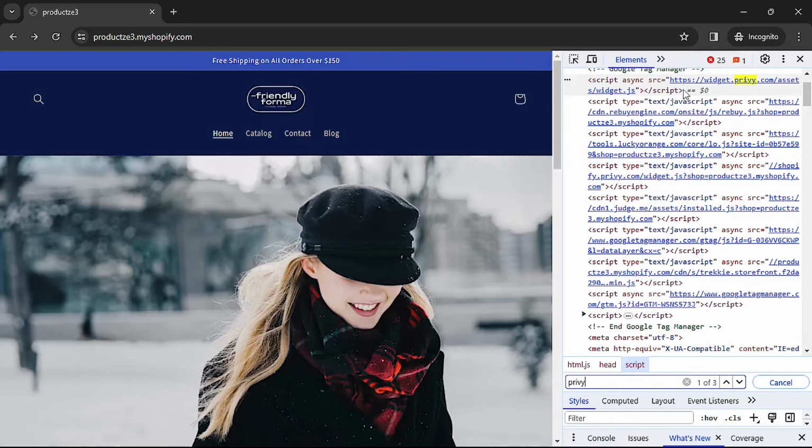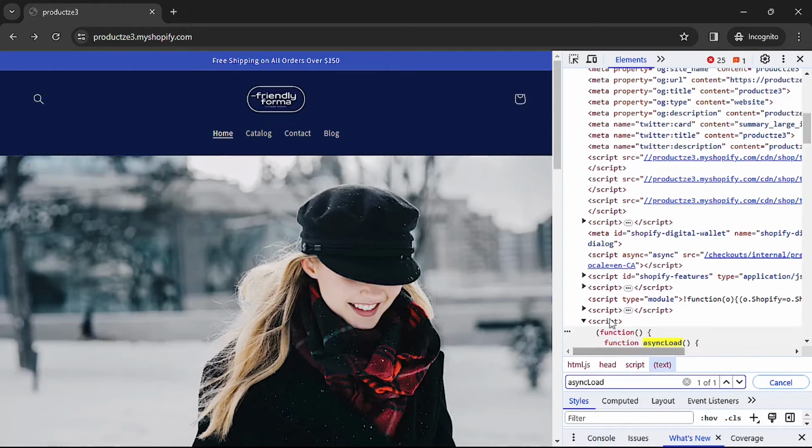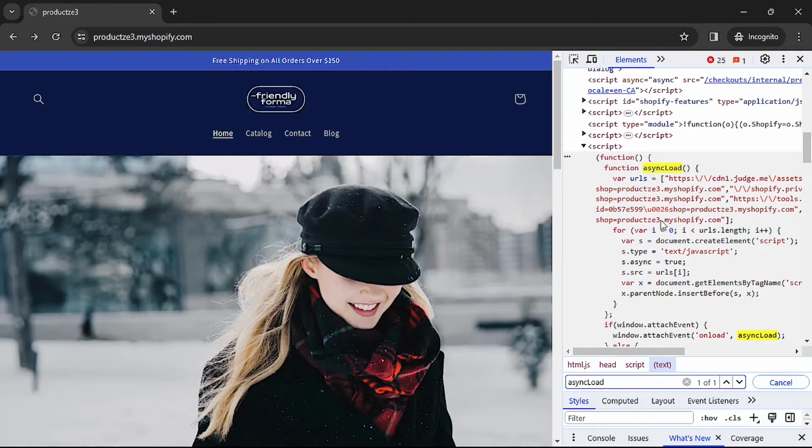And its script is right here. And now, to prevent Shopify from injecting the app scripts when the site first loads, let's search for a function called async load. This function right here. This is the function that Shopify currently uses to inject app scripts into a store.